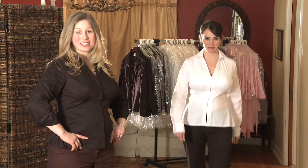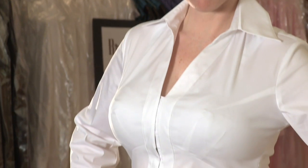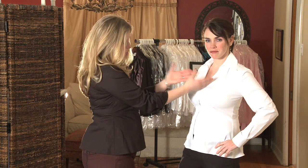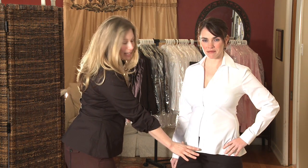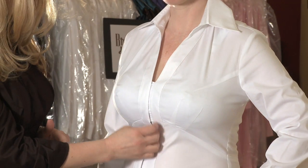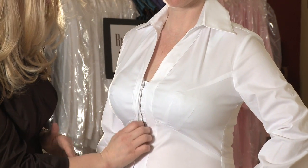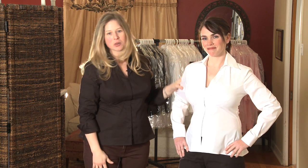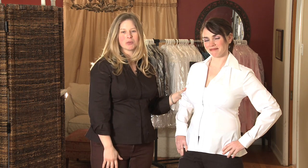Wow, what a difference this shirt makes. This is the Boutique Helene classic white shirt. We have this open wide neckline, which creates a long and lean line down the wearer's silhouette. With this hook and eye closure, we have no gaping and no pulling. So instead of people remembering you for busting out of your shirt with all that gaping and pulling, someone's going to remember you for your beautiful face and your pretty smile. That's what we want you to be remembered for.